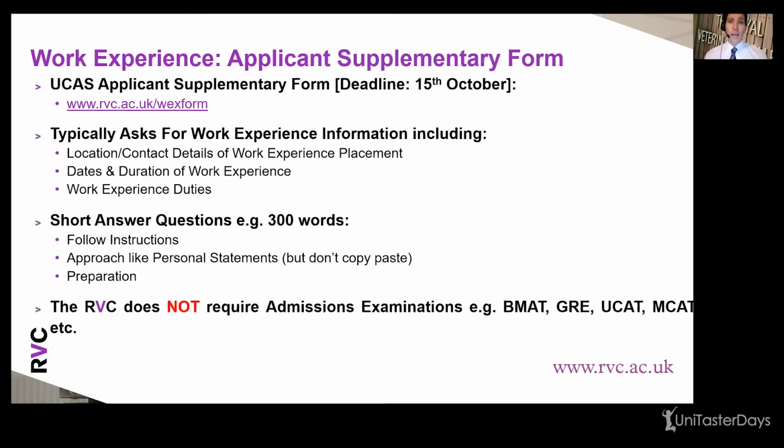Now, most vet schools have either a work experience form, applicant supplementary form, or words to that effect. Please, please, please do make sure that you check and diarise any requirements such as this, which veterinary schools ask for. The reason I say that is because we are all slightly different, and as such have different selection methods. So there'll be different dates, different mediums for you to submit such things. But if it's in your diary and you're well organized, then you can spend as much time on all areas of the application to ensure that you're a successful candidate.